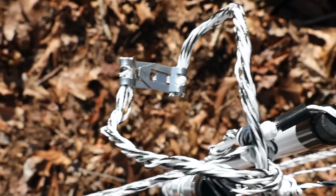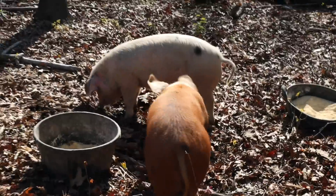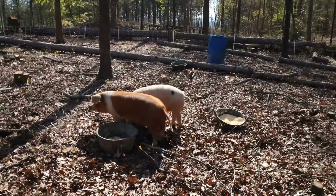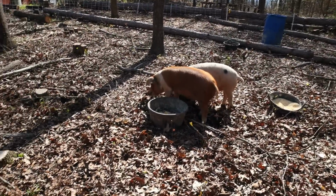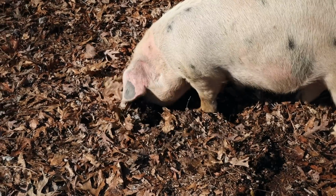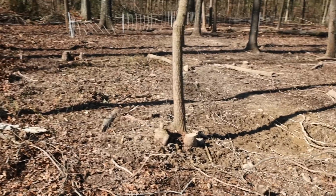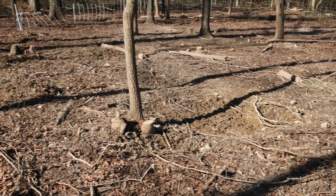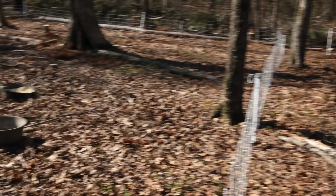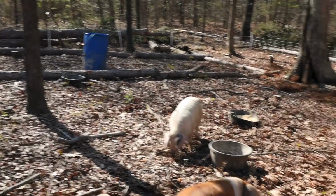Okay, so we've got our fences all joined together. It's one circuit. It's all hot everywhere. And now they've got an incredible place to explore and enjoy. This one already rooting up the ground, searching for those acorns and other goodies. So here's a really good example of the difference between where they were to where they've gone. So you can just see how much work that they do to the ground.